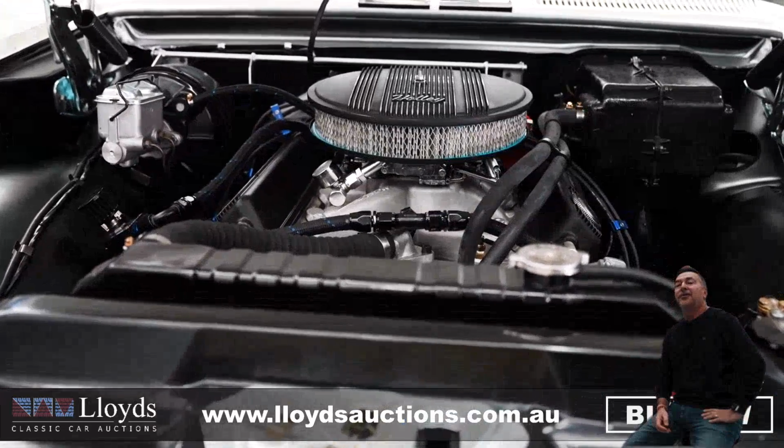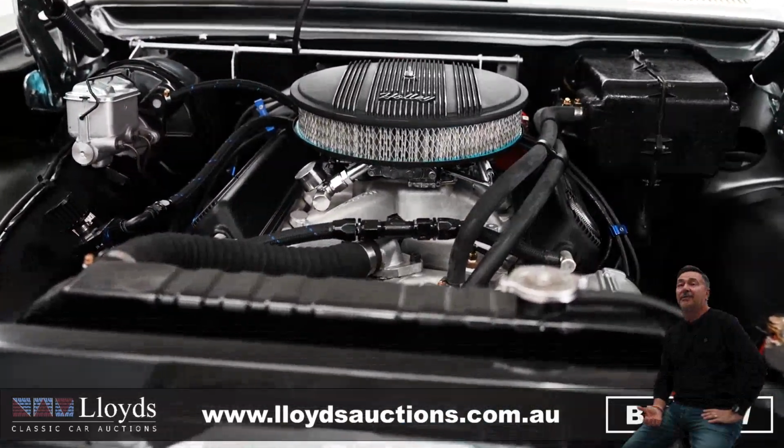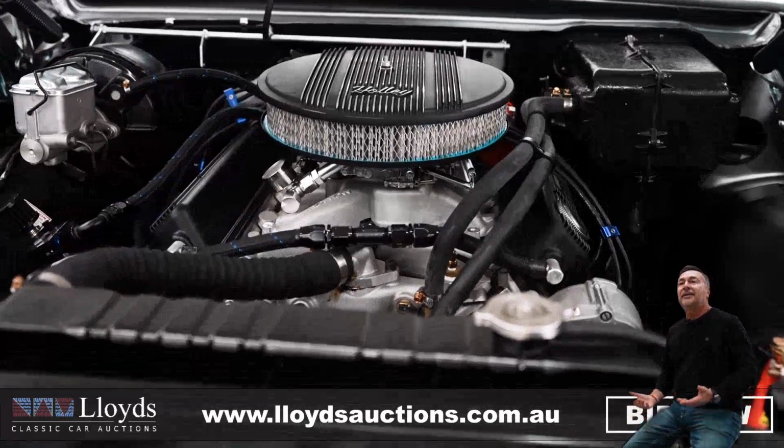Wise words is, look, it's an Aussie icon. It's a great investment, I believe it is. And that's why the car is special.